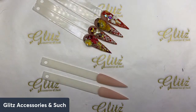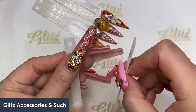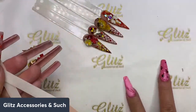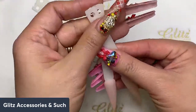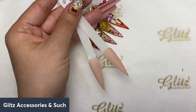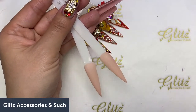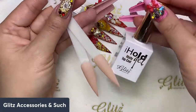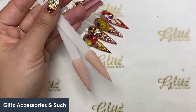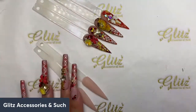All right, so I have two nails that I swatched right here, and I'm also using beige. I think our last nails I did with this, and I'm using this too with beige. I did two coats of the beige color and then one coat of the matte top coat, and I cured each layer for 60 seconds.